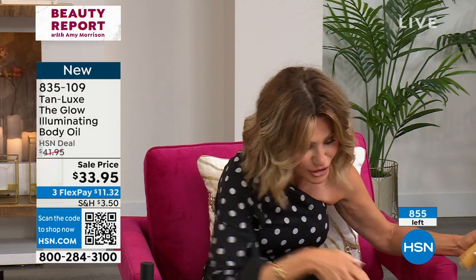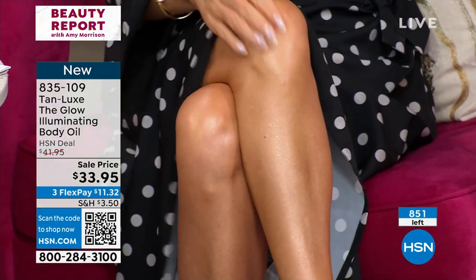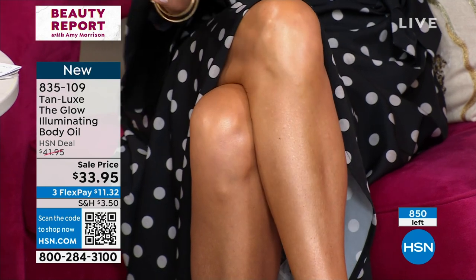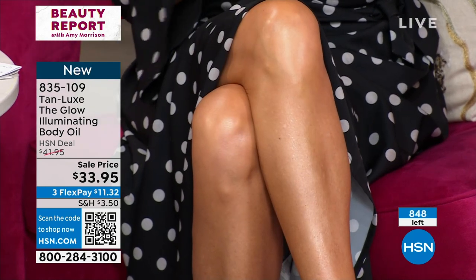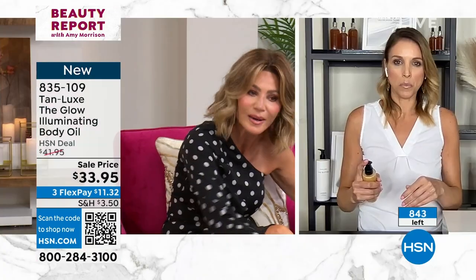So again, for those of you that aren't into self-tanners, but you want to illuminate your skin, you just have to put on a little bit, rub it into your skin. And again, it'll just give you, look at the beautiful glow. And again, it's dry. It's not something that's tacky or sticky or oily or greasy on your body.